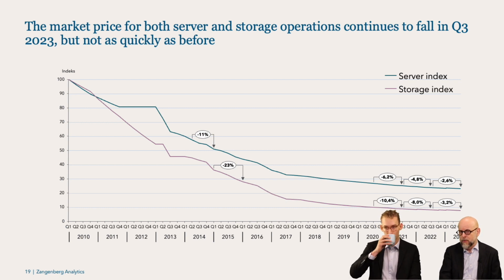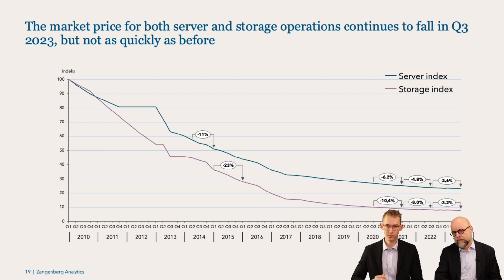And also the fact, and we'll get back to that later, that most of you will consume immensely more of both CPU and storage in the future. So the volume in the market will increase substantially, which will drive the prices down to some extent. So what we saw in 2023, which is a very modest reduction in the prices, we expect that to be bigger in the future.